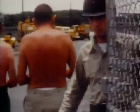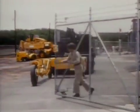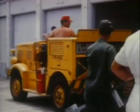But if the bomb was to be carried as a deterrent, it had to be tested to prove its potential. Throughout the 1950s, hydrogen bombs were detonated in remote Pacific regions. The last tests, like many before, used B-52s to drop the deadly payloads.